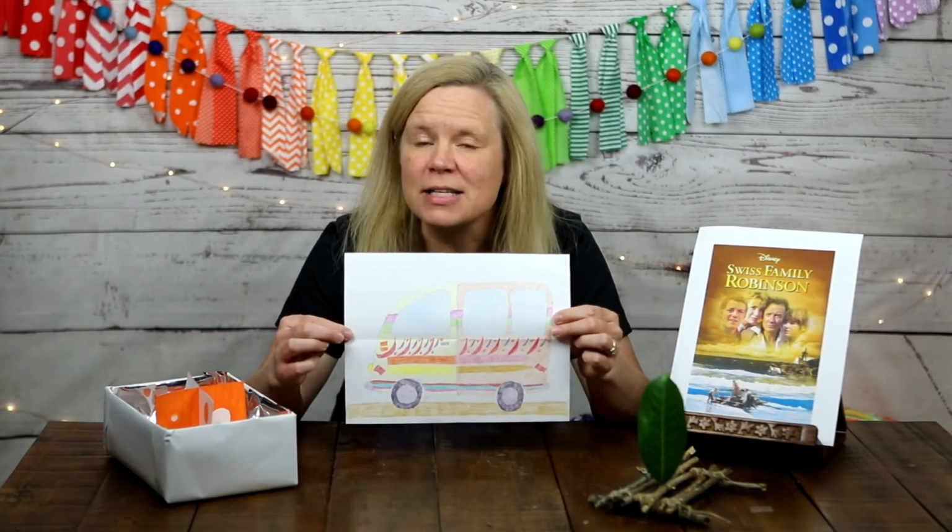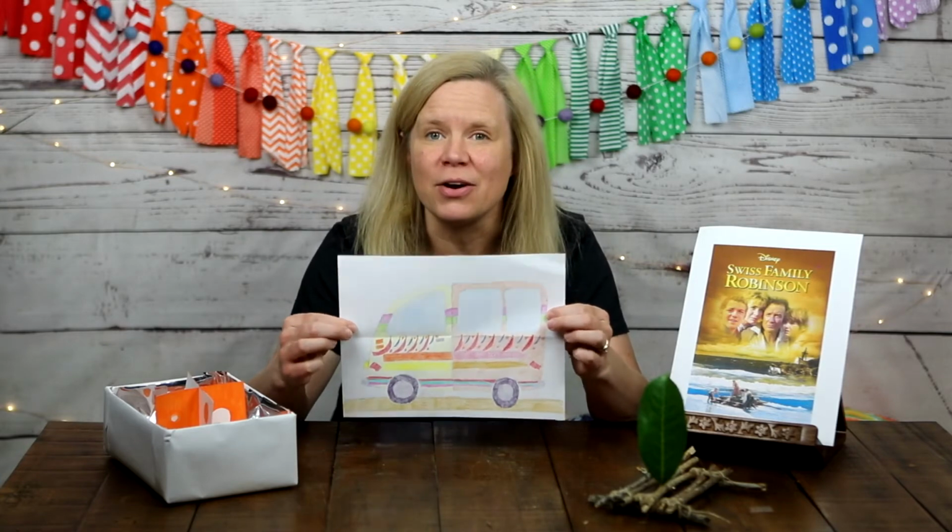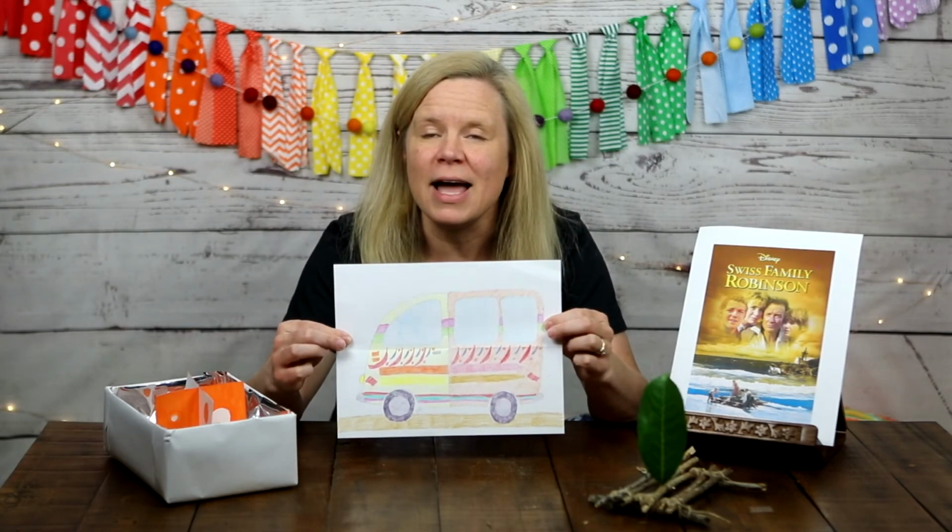On Wednesday, we'll be traveling to the country of Haiti, and your kids will learn about the tap-tap vans that get people all over the country. They are wildly patterned and vibrantly colored, and so your kids will first do a directed drawing to know how to draw the van, and then they will get to color and pattern their own tap-tap however they would like.